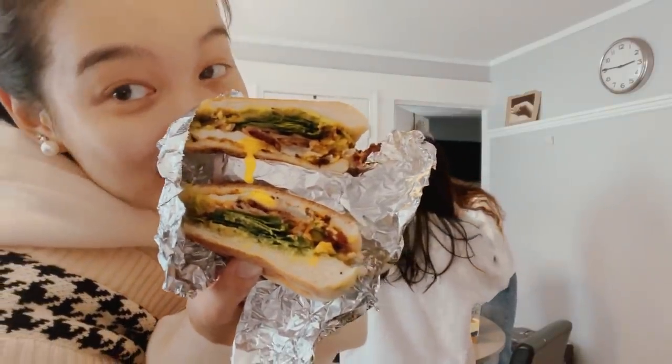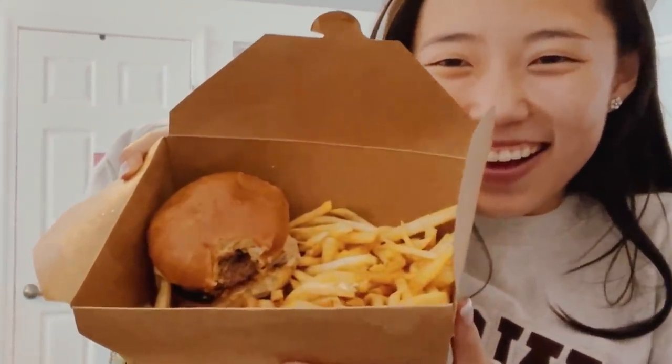Look at my sandwich. Look, all these fries. Fat, a fat fry and burger.